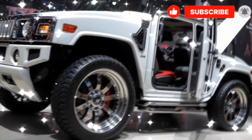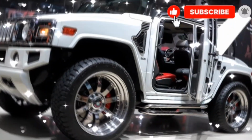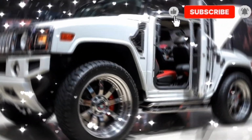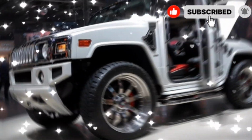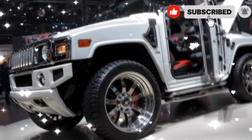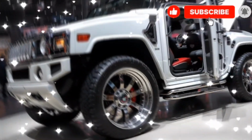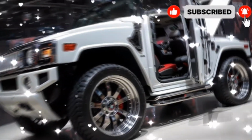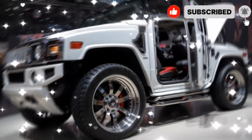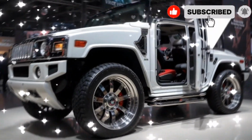But what truly redefines the identity of this concept is the balance it strikes between brute force and environmental responsibility. The Hummer name has historically been associated with big engines and even bigger fuel consumption. Now, the brand is working to show that strength doesn't have to come at the cost of sustainability. With zero tailpipe emissions and recyclable battery materials, the 2026 H2 concept proves that going electric doesn't mean giving up power, it means redefining it.